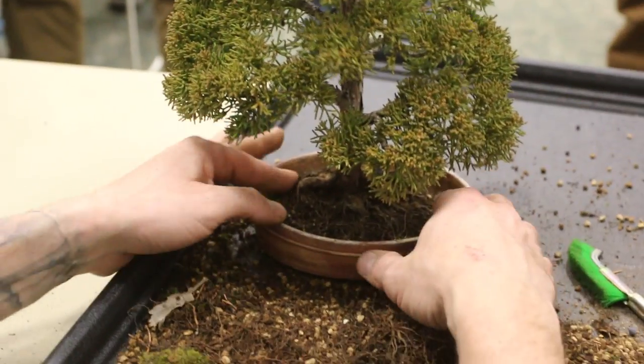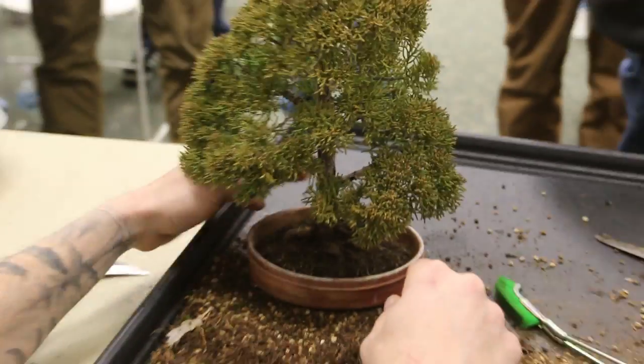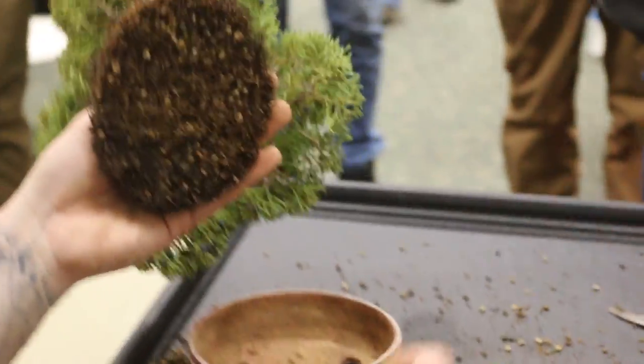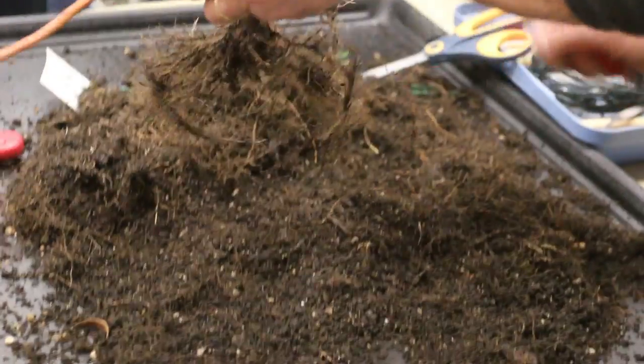So I can still get some more room around. How much of the roots do you think you took off? Three quarters? Pardon me? Three quarters of the roots came off? I would say more, 90%. Like 80% of that, maybe a little bit more. Or 90. Five percent more than your guess. Yes, I know. Exactly right.